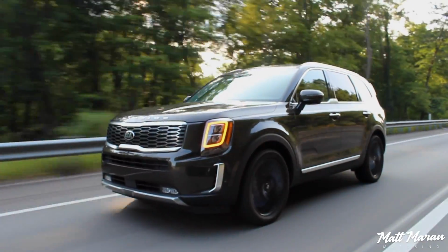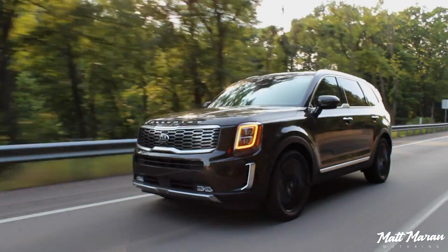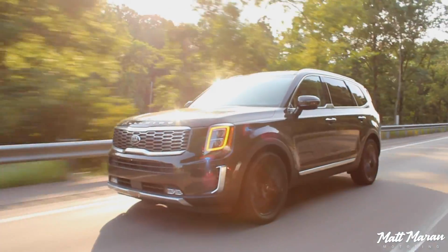Another thing, I've been driving this vehicle for 110 miles now, and in my time of driving here, I've been averaging 17 miles per gallon.